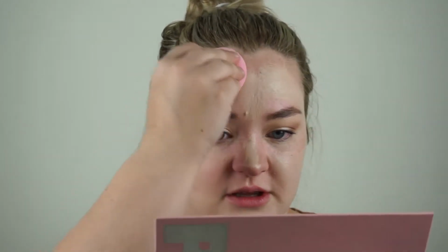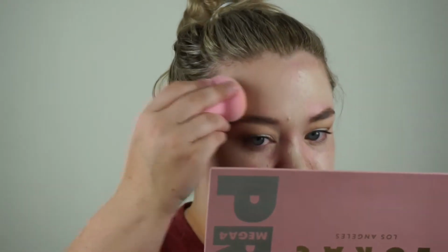It's giving me pretty decent coverage. You can still see a little bit of the pink of my redness coming through. This doesn't feel like it's setting too fast. However, in person, it just kind of looks like foundation. I mean, I do think it looks very nice. It ended up being a very good color match for me. So considering the Catrice is guaranteeing to give you full coverage, I'll have to try it on its own.